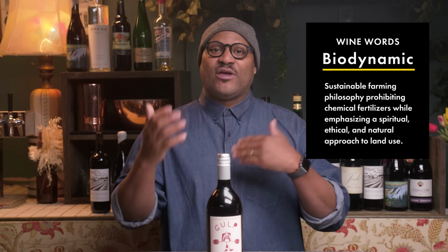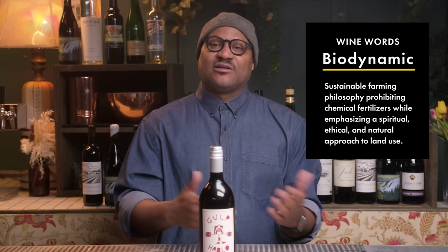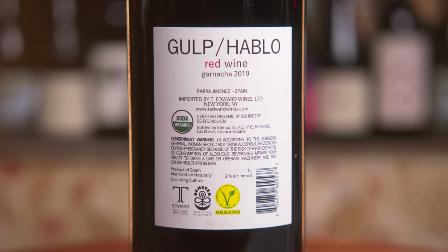Being organic, biodynamic, and all those things were just kind of a way of life for a lot of wineries. It wasn't used as a marketing term. And I would have to say in the last 20 years, with a lot of these organizations coming up with their own stamps of approval, now you're starting to find them on a bottle, rightfully so, because these are the things that matter to people.